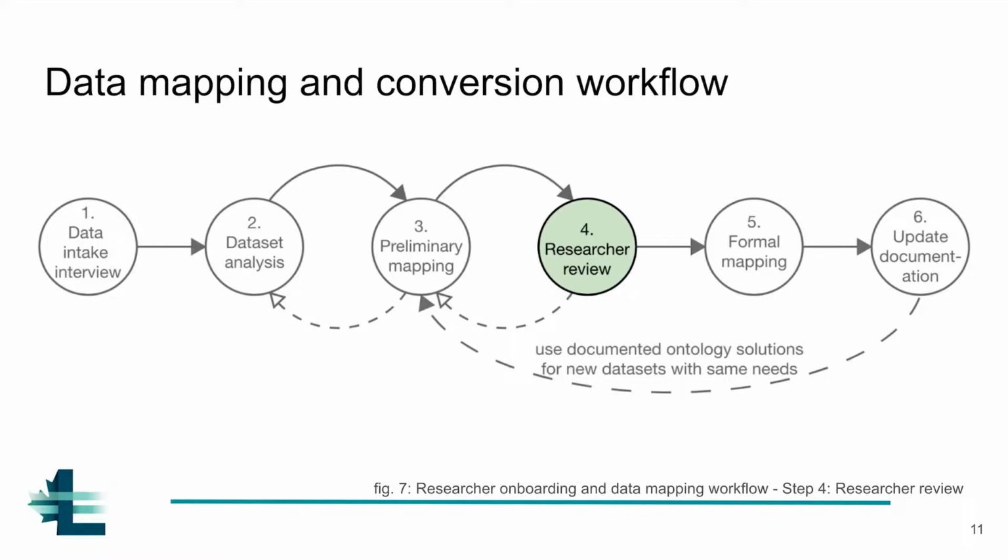This meeting is a key moment for educating researchers about CIDOC-CRM, and ideally for getting them excited about the mapping and the solution. This is the first time that many researchers are going to be seeing their data in this way, so it's essential to make sure that they feel welcomed in and that they see their expertise reflected in the data mapping.